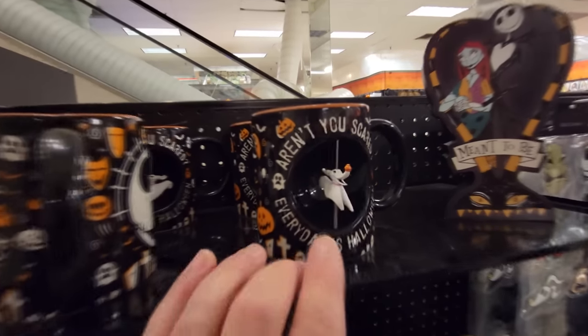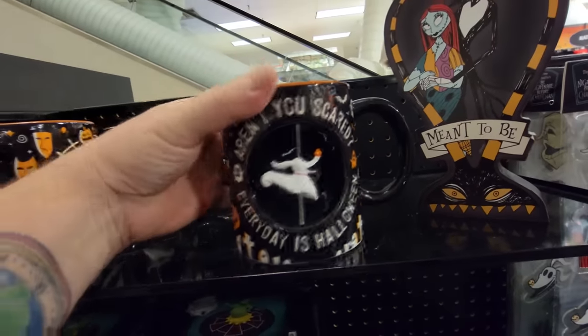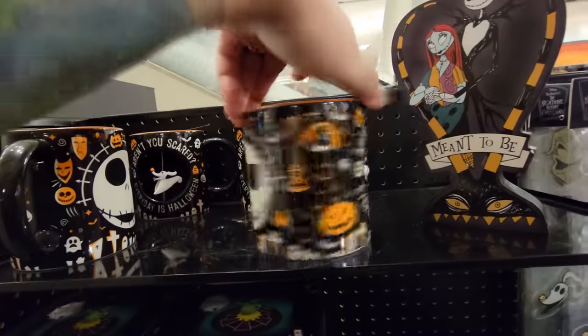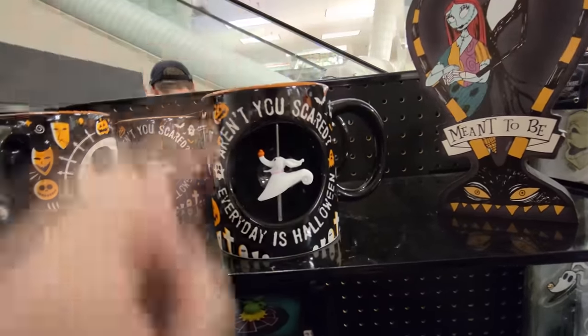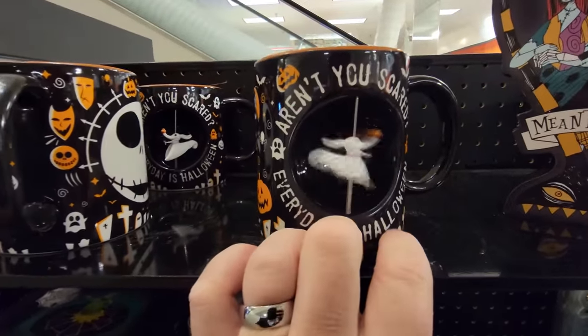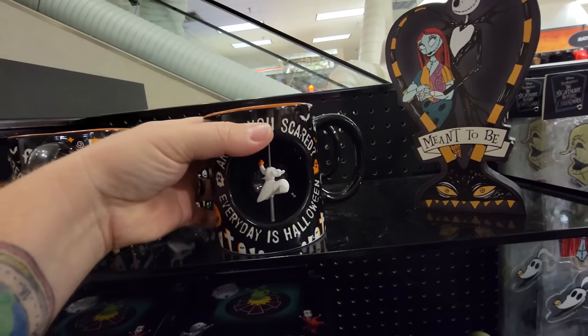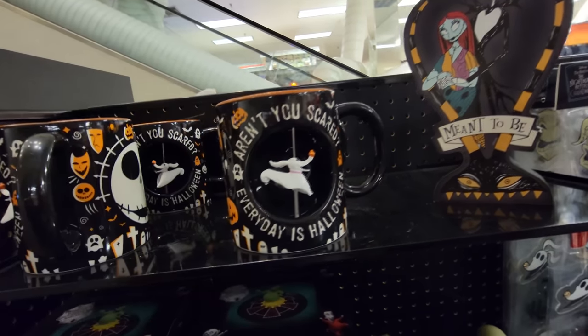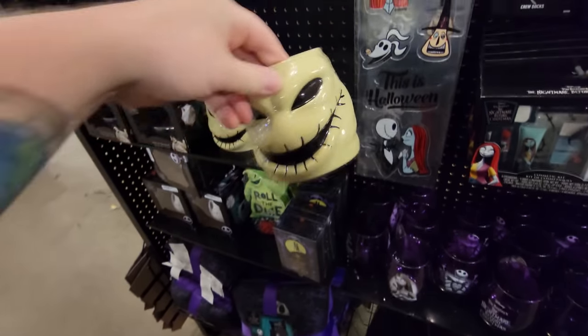I love this Nightmare Before Christmas mug here with Zero. It says, "Aren't you scared every day is Halloween?" And you turn it around, we have Jack on the back. But the Zero is the best part. Watch this. He spins! How cool is that? I should totally get that mug for my apple cider when I have apple cider and donuts. Although the Oogie Boogie mug is also totally awesome.